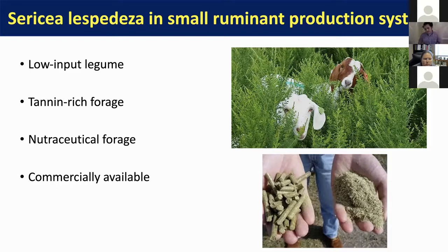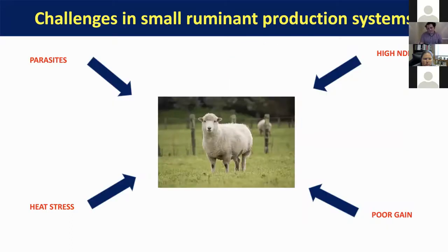It's commercially available. If we remember, the biggest company that sells Sericea lespedeza is Sims Brothers. They have a pelletized version, and they sell all kinds of hay, and they have different types of lespedeza depending upon their needs. But in general, this is a forage that is widely used for small ruminant production, and we have good reasons to use it, but we need to understand why we should use it with caution, okay? So this is another important point I want to make.